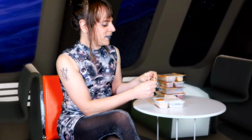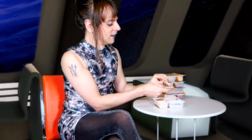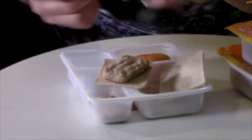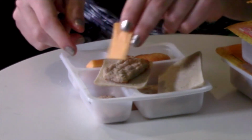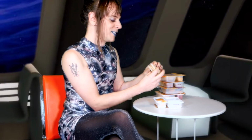I was hoping that this would have included some kind of syrup, so it looks like it's gonna be really, really dry. But I'm really interested to see how this meat is, because I'm not heating it up. I'm just gonna eat it as if it was my Lunchable. Here's my little brunch sandwich. It's sausage and cheese on a little biscuit.